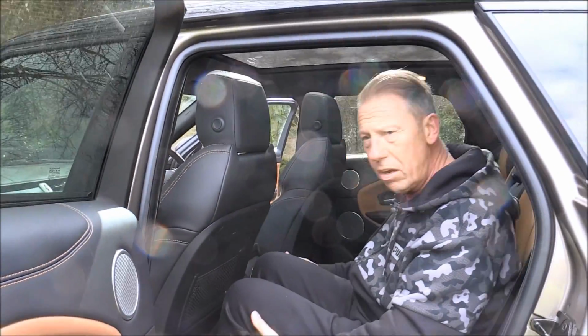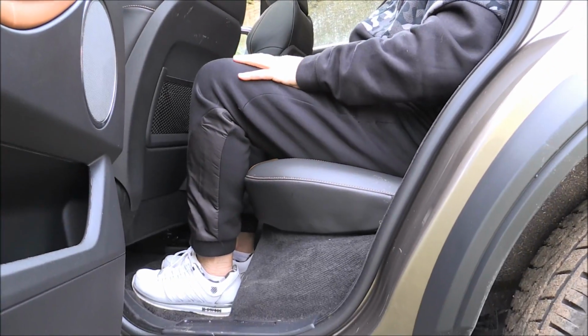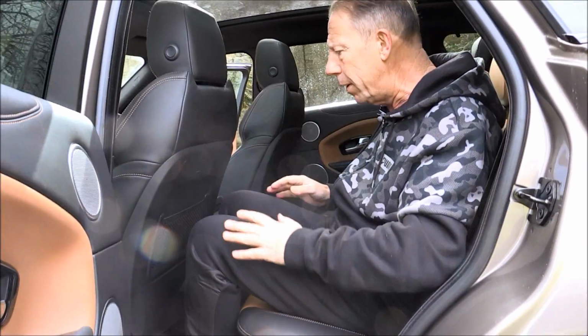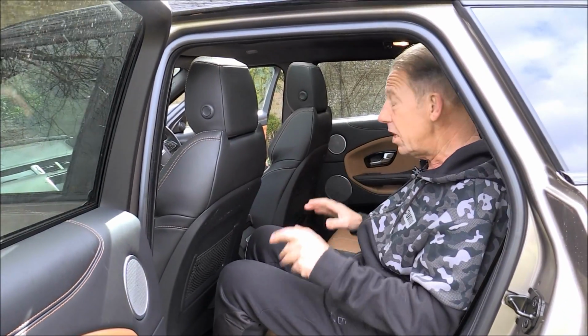I've got plenty of room, loads of leg room, and the seats aren't pushed right forward, because I know a lot of YouTubers do that to make it look bigger. But trust me, there is plenty of leg room in the back here, and I quite like the seating position.